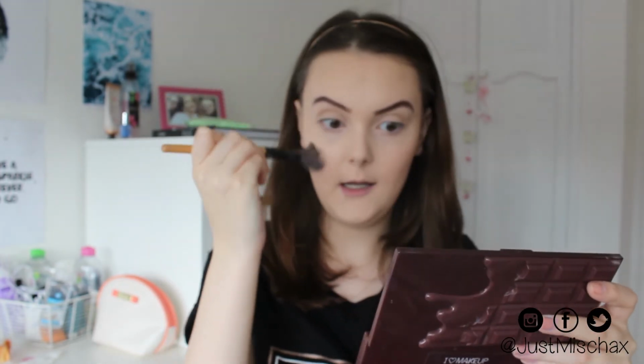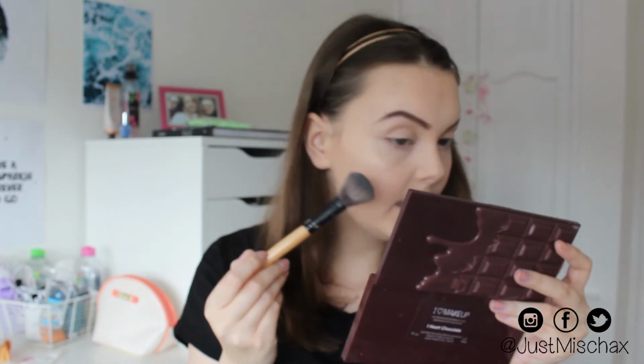So first thoughts in the pan is it's very powdery. At first I was like, where's the highlight though? But no, you can definitely see it. I think I'm going to move on to eyes next.